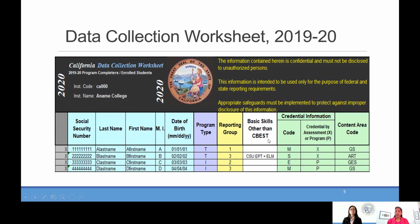The next column is the basic skills other than CBEST. This column is not a federal mandate. However, from time to time, we do get requests from the legislature or from stakeholders. Do we know what percent of our candidates come through a non-CBEST route? As you know, there are several routes, starting from ACT, SAT, AP courses, CSU Early Assessment Program, CSET Multiple Subject, plus CSET Writing. So you will see a drop-down menu and select one option for your candidate. Please do not write in your own option because it will give you an error message.